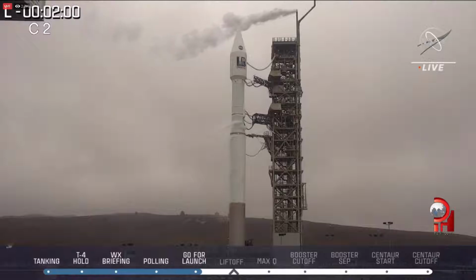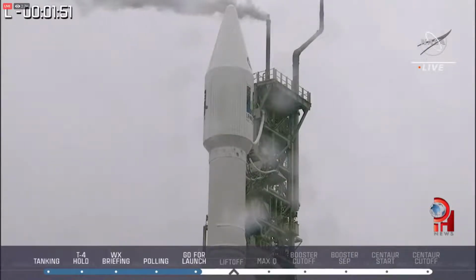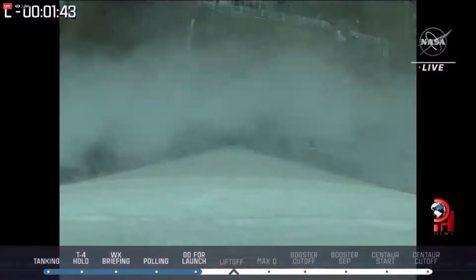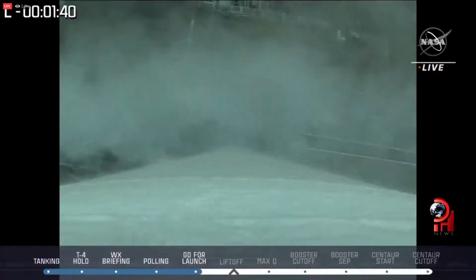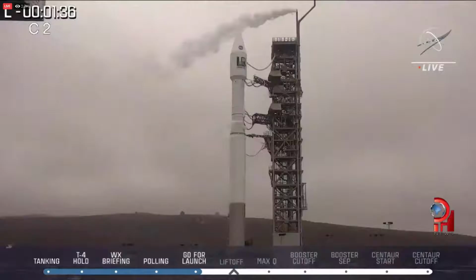Our next point is liftoff. Vehicle internal. So we just heard the call, Daryl, for vehicle internal. That's a good sign. We're going to hear the last poll here to verify everything is go. Securing Centaur LH2. Securing Centaur LO2. There's where they're securing and shutting off the vent valves and they're securing the vehicle. Launching 137. FTS armed. Flight termination system is armed.